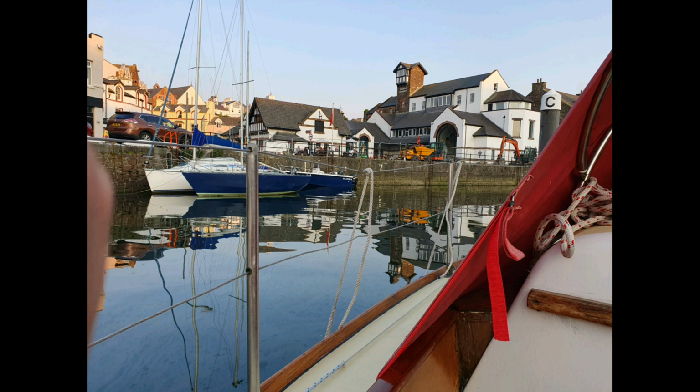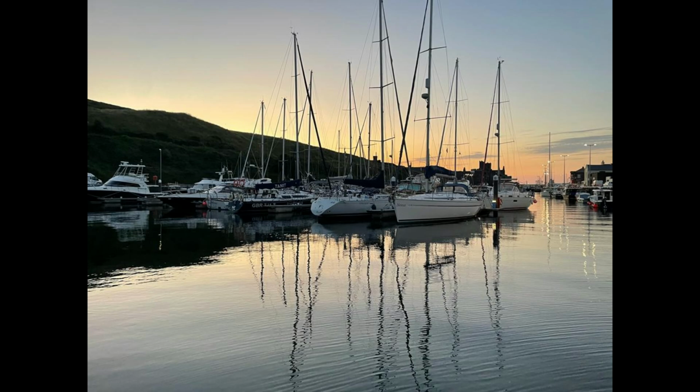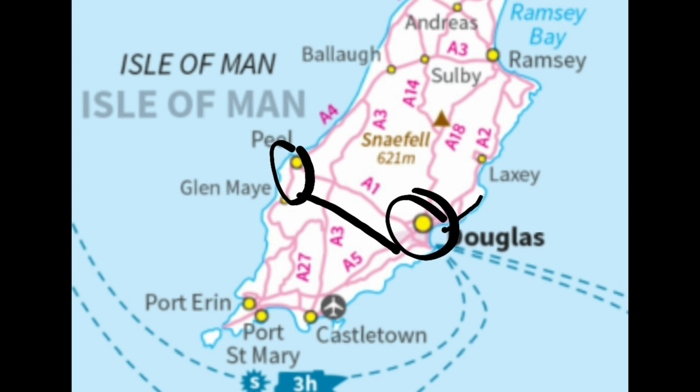The Isle of Man was our longest passage from one location to the next, from Holyhead to the Isle of Man. So that was quite an achievement. We found ourselves in Peel Harbour, which had a really nice harbour master who looked after us. And then we ended up going the following day to Douglas Hospital, where I got my chin looked at.